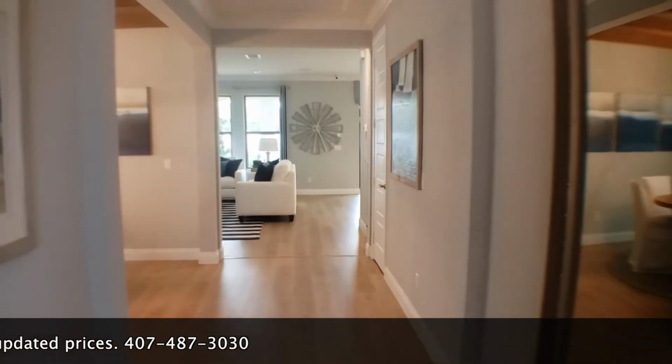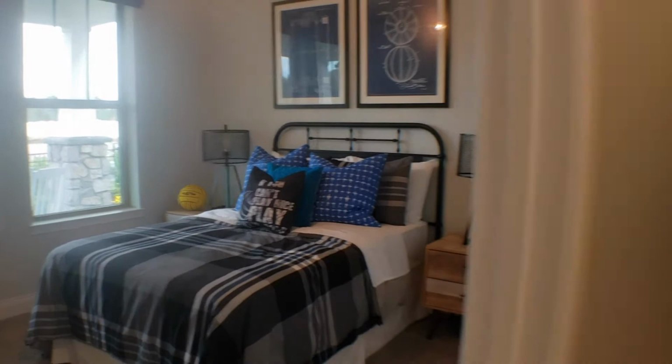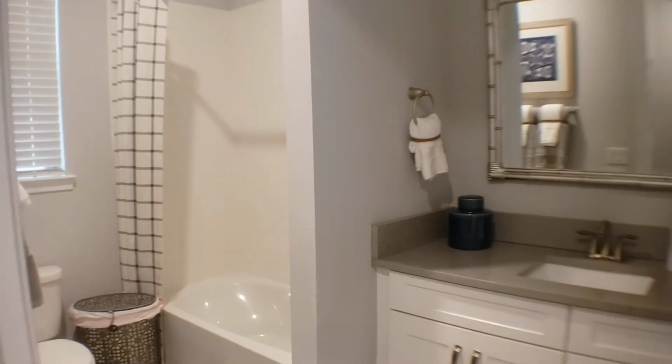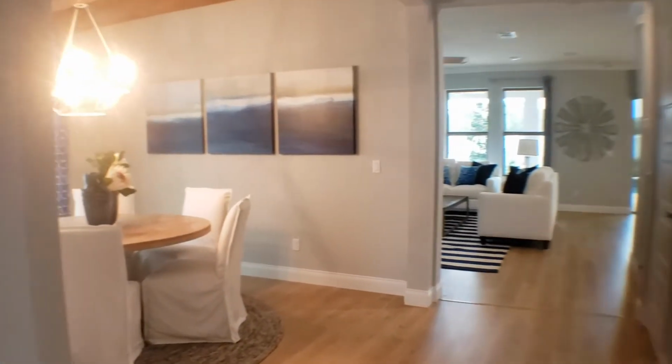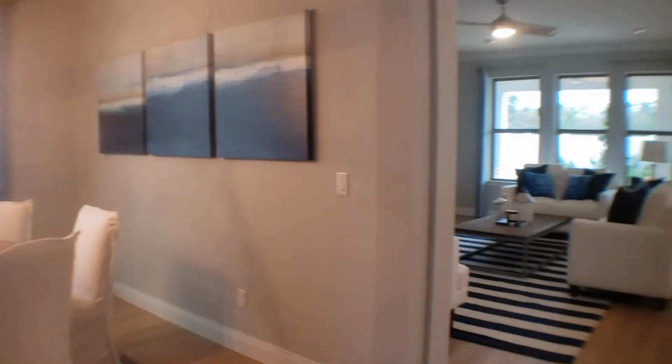So as we come in here, it's got a really nice hallway here. And then over to the left, we have a nice sized bedroom for guests that come, or some of your family members. And then over here, we do have a full bathroom, as you can see. And then coming down here, we're going to open up to a dining room area. And then the main living area here.